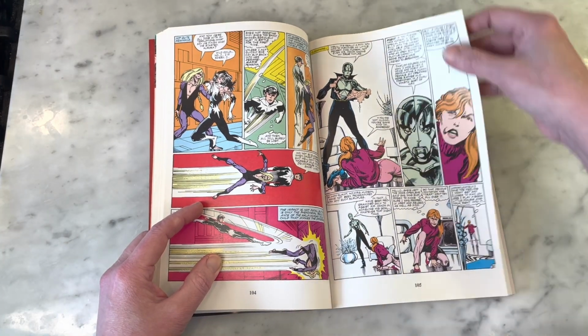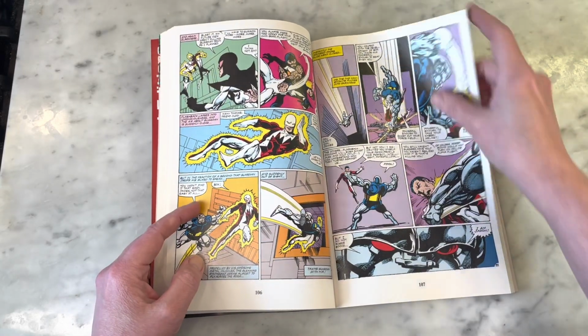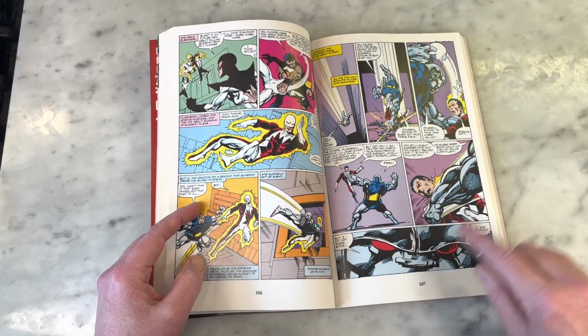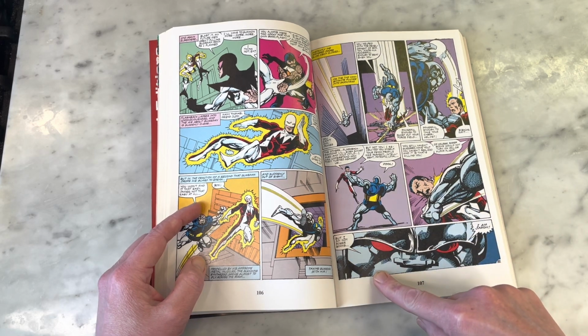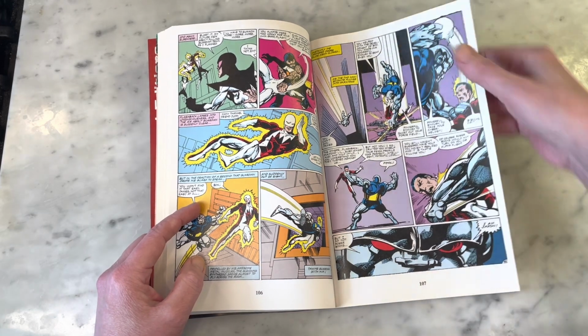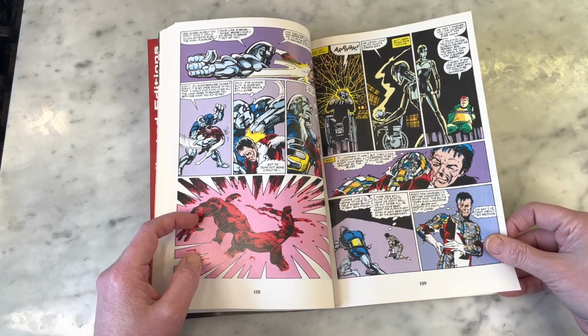Great page of the twins there. The twins. They are real twins. I feel like I love it. John Byrne's cross hatching, like, belongs in a museum. I love John Byrne's cross hatching. Terry Austin always inked it very well, I felt.